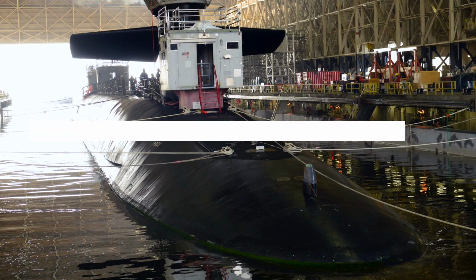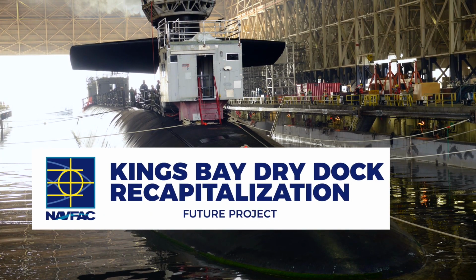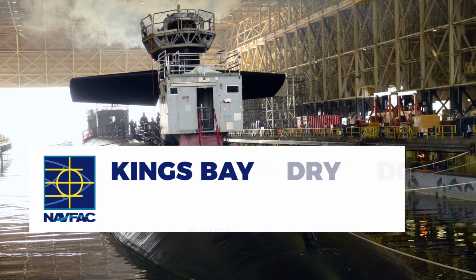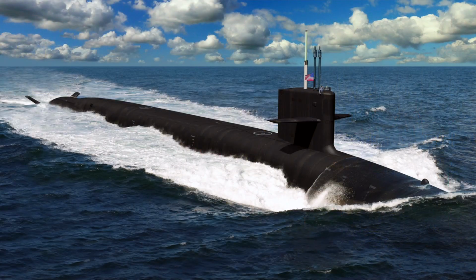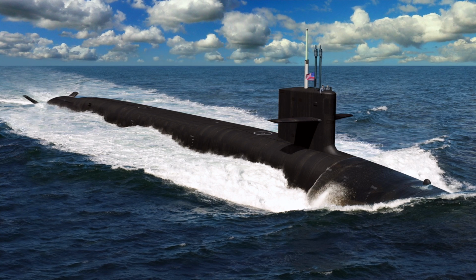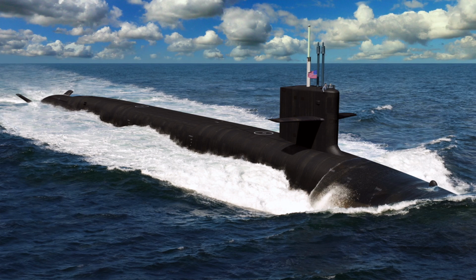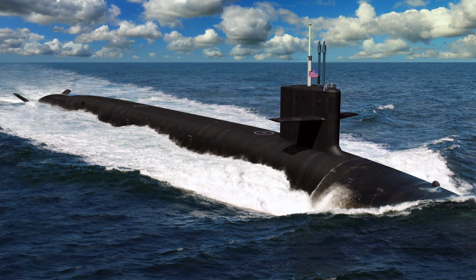While the command has many future projects, there is one that will be part of all of NAVFAC's center of gravity for years to come. That is the Drydock Recapitalization project at Kings Bay. This project is in direct support of the future of submarine warfare. The new Columbia-class submarine is replacing the Ohio-class submarine. The Navy's submarines serve as our nation's sea-based deterrent strategies.